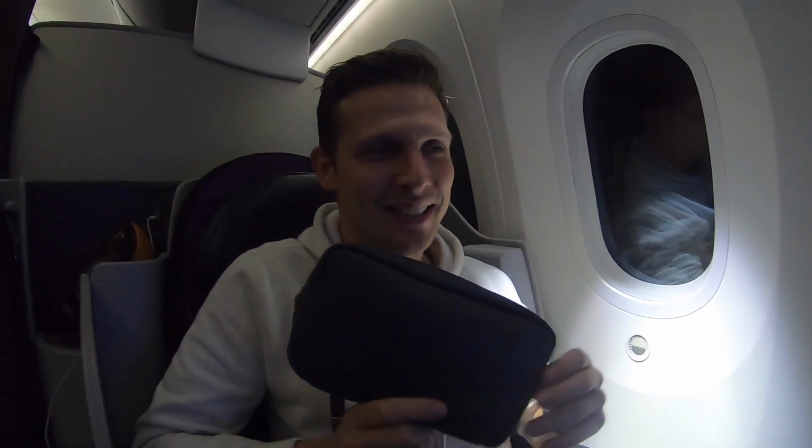You probably wonder what my favorite part of every flight is, and most of the time it is the moment when I get the amenity kit. But recently I was really surprised or overwhelmed by amenity kits. But this one actually looks very promising. The pouch already looks very fancy, but I really want to know what we have inside.